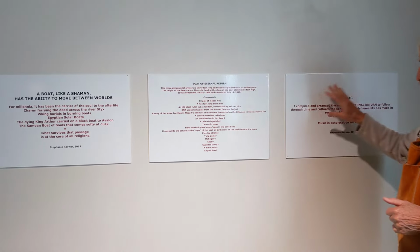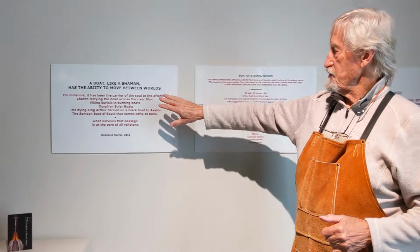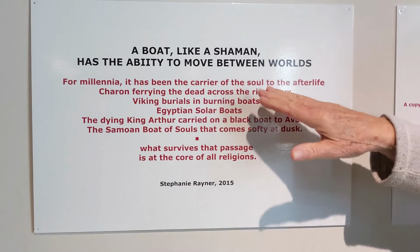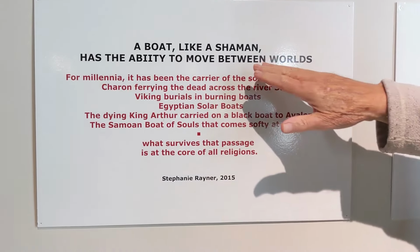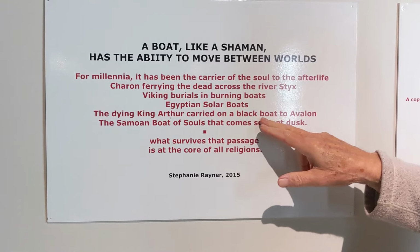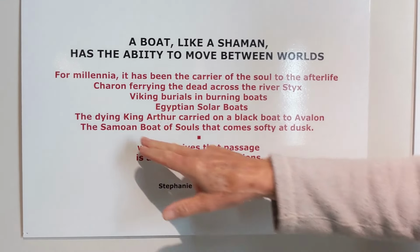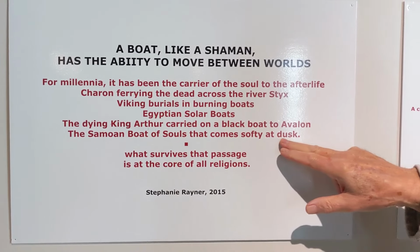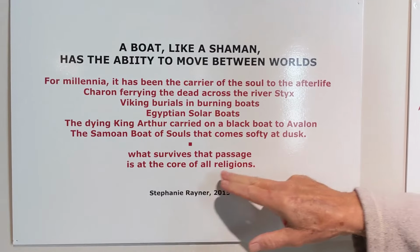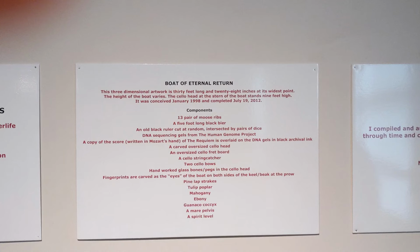So here we want to talk about three different aspects of the boat, because I'm sure you're interested in this. It's the spiritual worlds, the materials, and then the music. So back to the spiritual world. This boat was conceived like a shaman. It has the ability to move between the spiritual and the real worlds. As examples, the dying King Arthur carried on a black boat to Avalon, the Samoan boat of souls that comes softly at dusk. And what Stephanie says survives that passage is at the core of all religions.